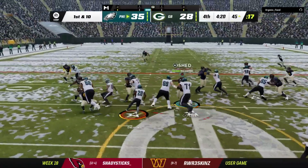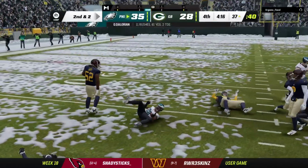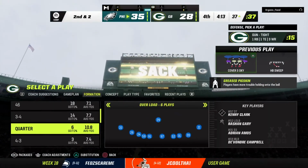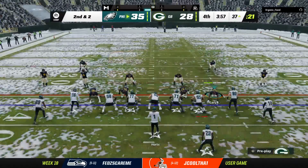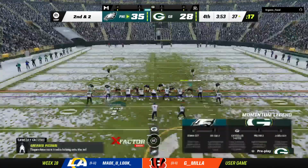On 1st down, they'll go to the ground attack. 63 yards rushing for him now as his fine rookie season continues. Well, with the fumble he had earlier, we know how key keeping the football is here. That fumble earlier probably at the forefront of his mind. Just hold on to this thing.